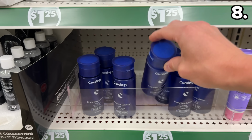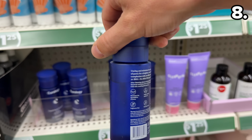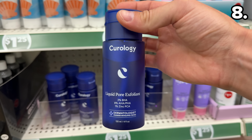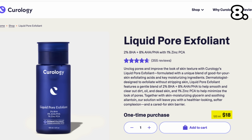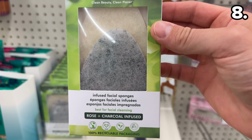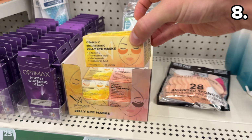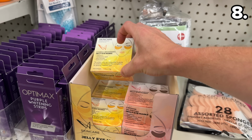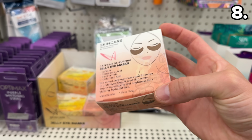For point 8, we return to regular Dollar Tree pricing with something I was shocked to encounter. This facial exfoliant from Curology, a very prominent skincare brand, where the identical product would cost you a whopping $18 if you were to buy it from the brand directly. These EcoTools products are also something I've seen advertised from stores like Ulta at a substantially higher price. Gone are the days where you just see one pair of eye masks for $1.25, considering you can now buy 20 pairs for the same price with either vitamin C or caffeine for depuffing.